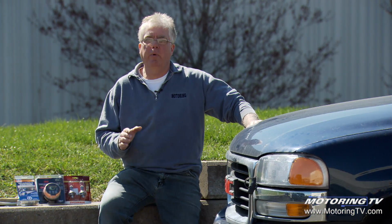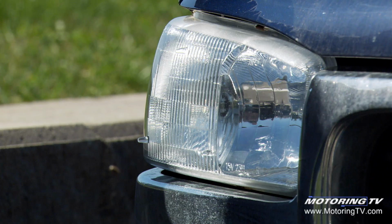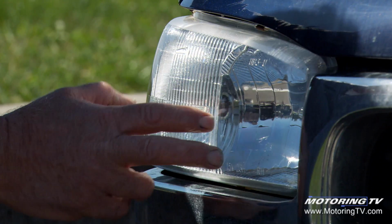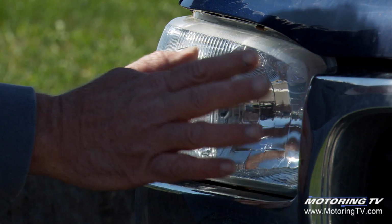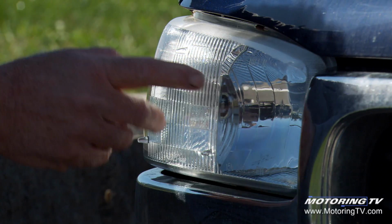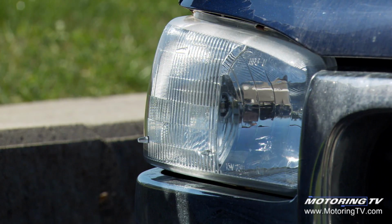Our motoring tip of the week concerns improving the performance of your vehicle's headlights. Now on our 02 Yukon that Brad and the crew guys drive, we can see that the headlight lenses are in pretty good shape. Now most vehicles today have plastic headlight lenses, so they are subject to deterioration over time. They can go cloudy, they can yellow, they can get pitted from road grit if you're driving the highway a lot or if your vehicle has high kilometers.